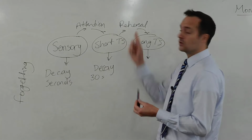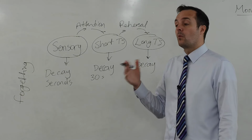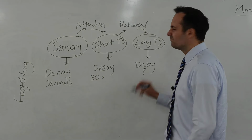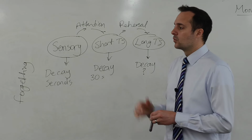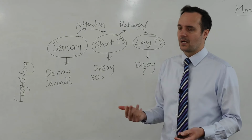And it decays if you don't rehearse it. In the long-term store, it is possible for things that you at one point kind of had memorized to fade. However, the research is a lot less specific and clear about that. Often with the right kind of prompt, you can recall something that you had forgotten. You know, something can remind you of it.